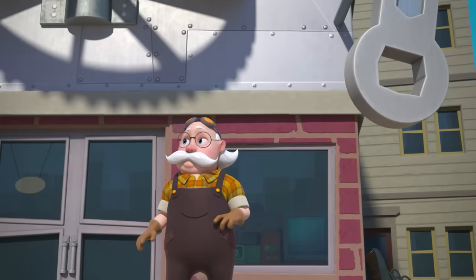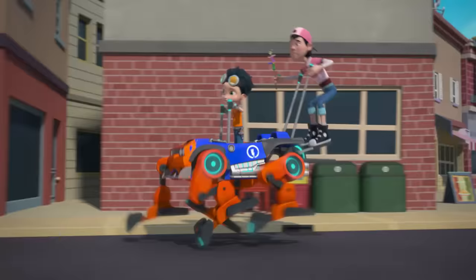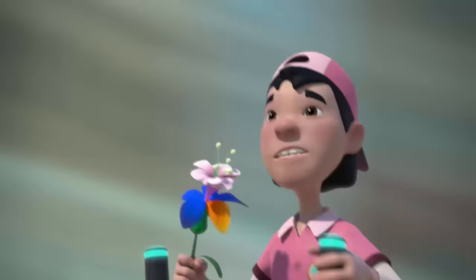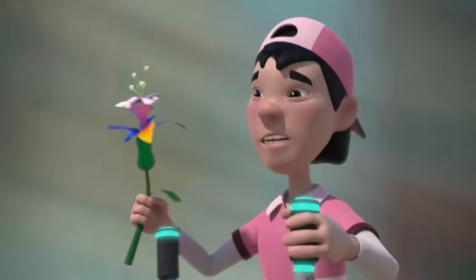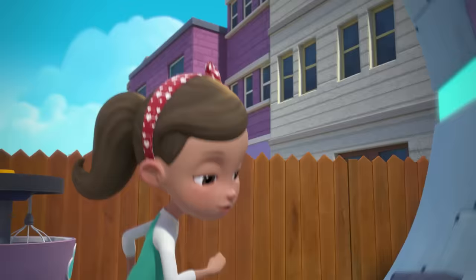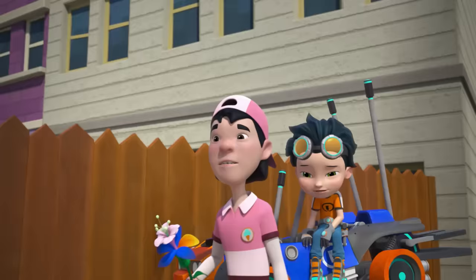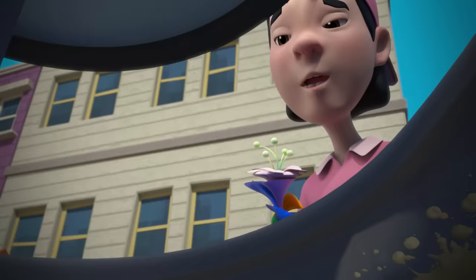Rusty, be careful with those robo legs. Sorry, Mr. Higgins, I'll bring them right back. Almost there. Hey guys, is that a running car? Yep. And now to add the secret ingredient.